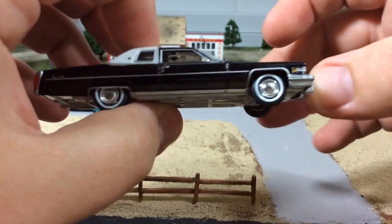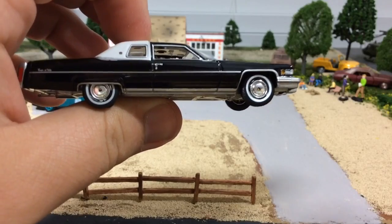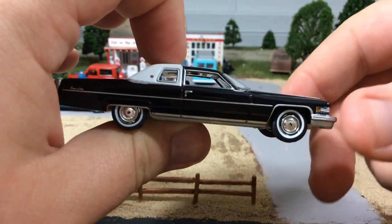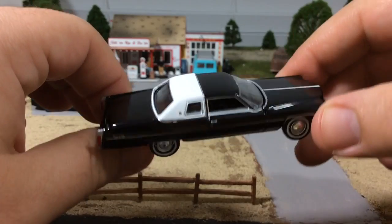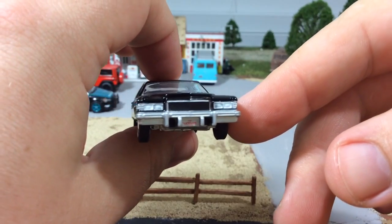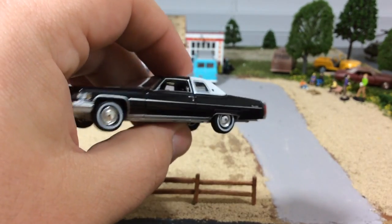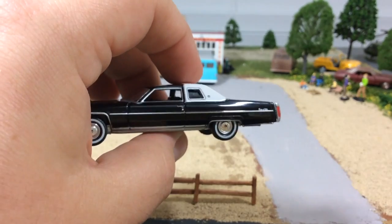One to 64 scale. True to scale. 1976 Cadillac Coupe Deville. And it is a beauty. This is a land yacht from Auto World. Sorry guys, the turnstile is out for conversion.